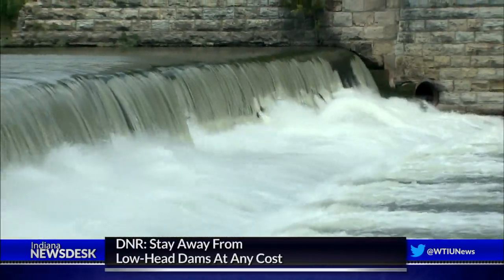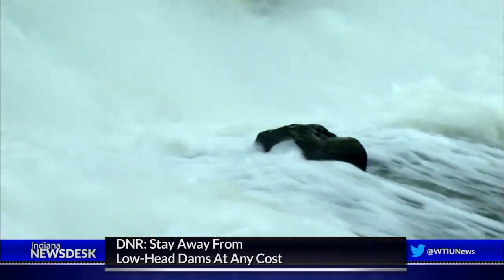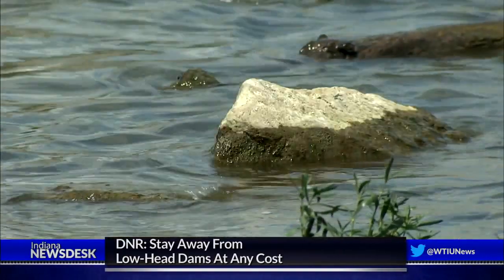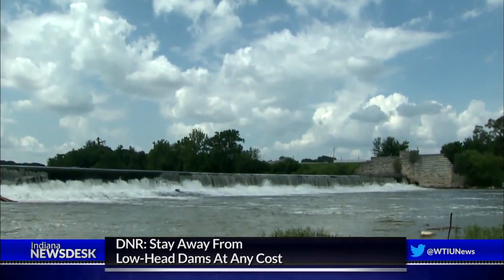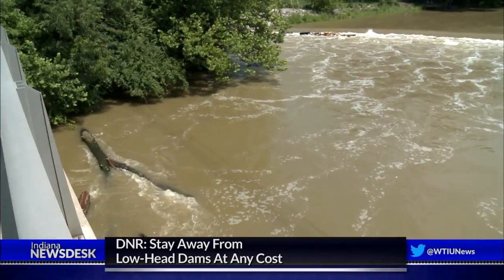Low-head dams like this one on the White River have had safety mechanisms installed to prevent the intense churning of water. Some have even been broken up and removed, but that's costly. Marty Benson, the DNR's Assistant Director of Communications, says another option would be to install more warning signs, but that presents its own challenges. Like, what should they say? As far as signs, where do you put the sign? Once you get into the current of a low-head dam, it's too late to turn around. So do you put it way upstream?